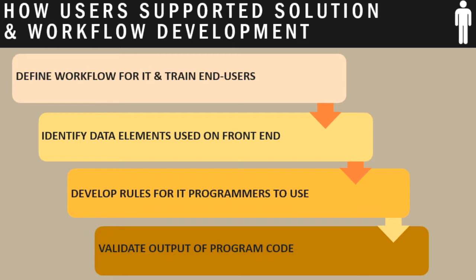We also had them identify data elements used on the front end, so our programmers knew where to look for stuff in the back end tables. They also developed the rules for the IT programmers to use. So, for instance, our public health branch wanted us to incorporate the Prevnar as an additional factor to be considered to be given for high-risk individuals. And then also we used our end users to validate the output of the program, making sure that the expectations of the end user, the business rules, were met by the program.